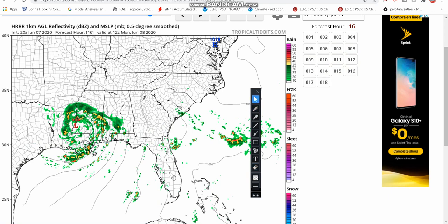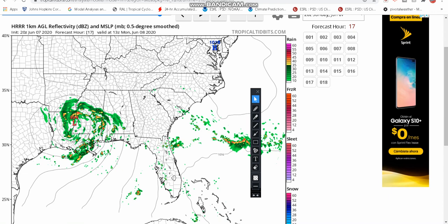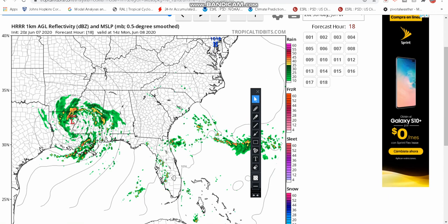Florida actually did get some water spouts. I wish I could show you the footage, because I saw it on TV actually. But yeah, Florida did get some water spouts, especially on the western coast. There, they got some water spouts.